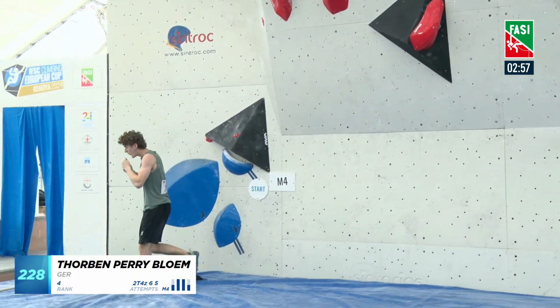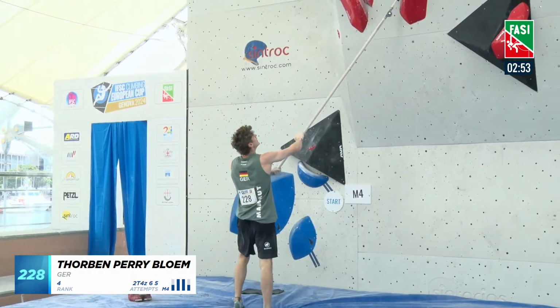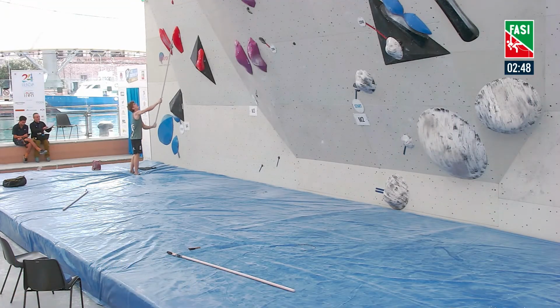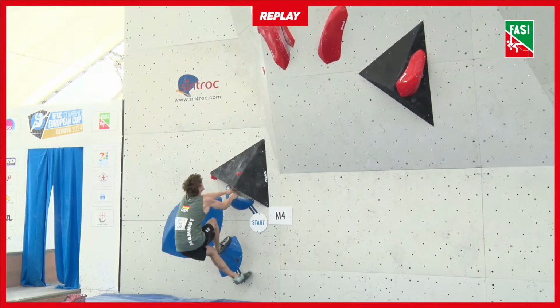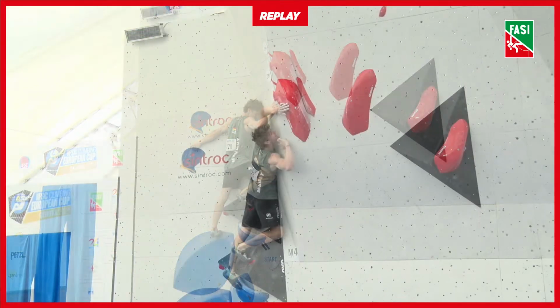Oh no, okay. So yeah, stuck with the toe hook and it didn't pay off. He realized he needed to switch to the left foot on the higher volume, but instead of dropping down and making the foot move before re-establishing himself on the high Gaston crimp with his right hand, he tried to do it in situ, and yeah, it just fell afoul of that.